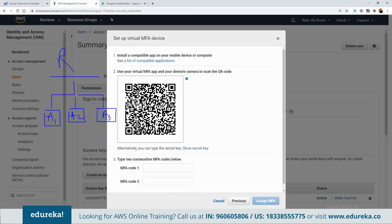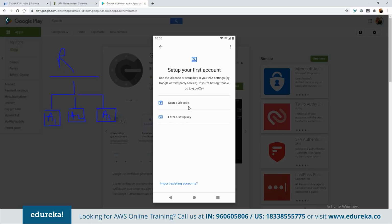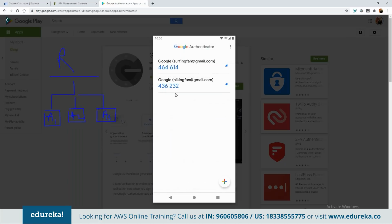If they are not physically present with us, then here we can click on the option which says show secret key. This secret key is something that we have to share with the admin, and instead of clicking on scan a QR code, they have to enter the setup key. Once they enter the setup key, a rotational code is going to be generated in the application, which they have to enter.